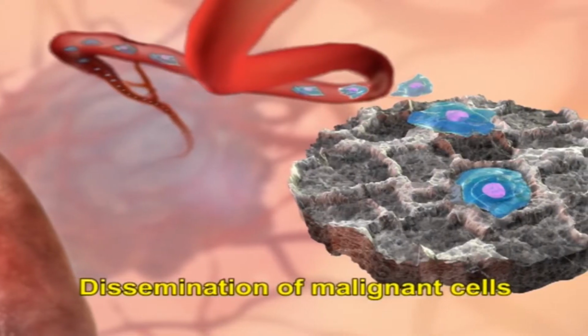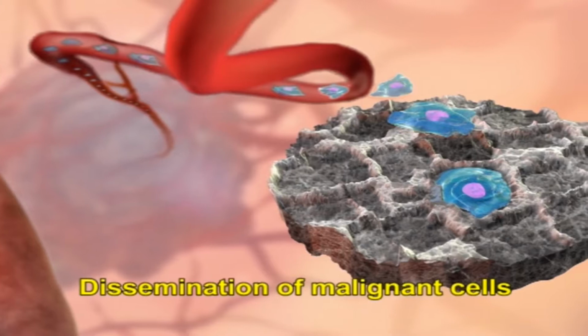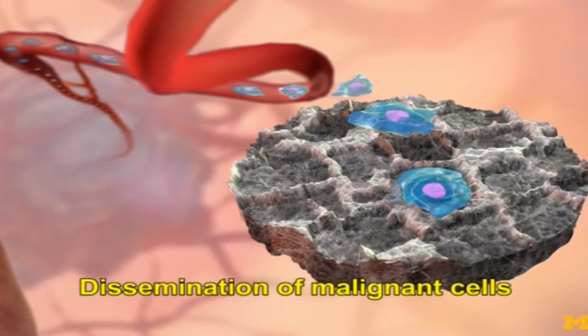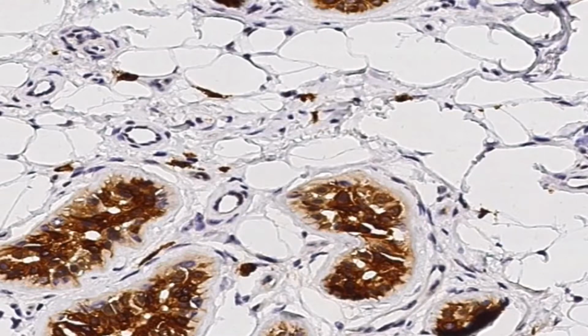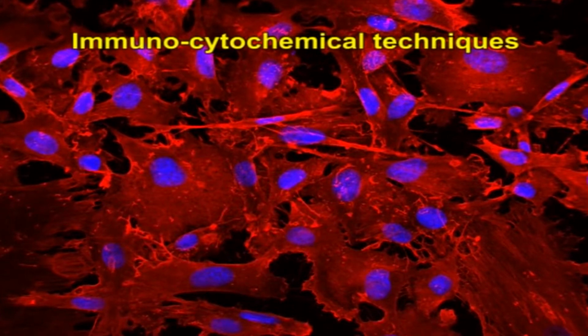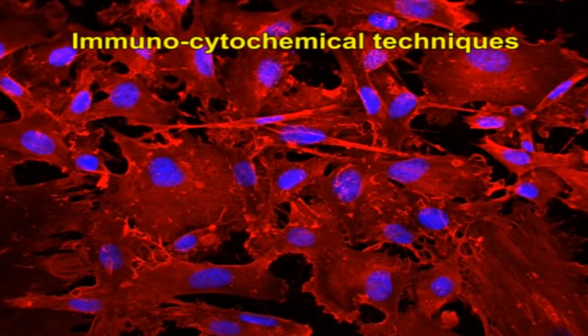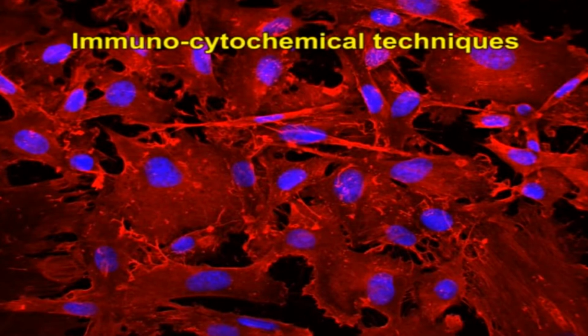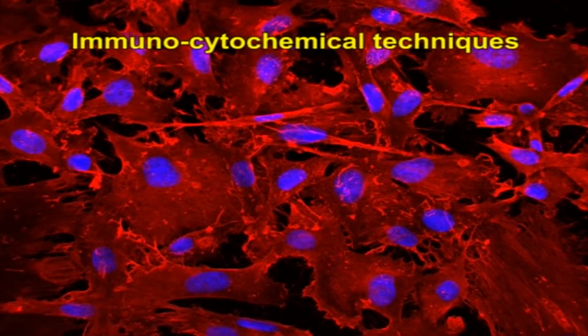The early dissemination of malignant cells is one of the main reasons for metastatic relapse in the patients with solid tumors. The use of monoclonal antibodies, called MABs, specific for cytokeratins, can identify disseminated individual epithelial tumor cells in the bone marrow. By using the immunocytochemical techniques, we can avoid performing procedures that are painful, expensive, and uncomfortable to the patient. This technique can also aid to speed up the start of the appropriate treatment.